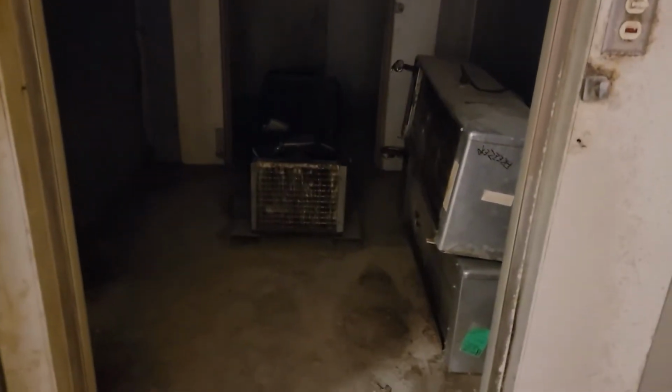Now this is what the walk-in cooler looks like. I think the cooling fans might be the stuff you see on the floor, but I don't think these ones are working. So for me to use this space as a cooler, I would have to get the cooling fans and install them in it.